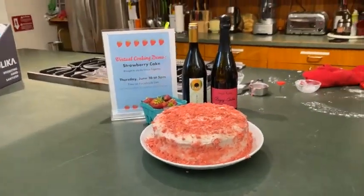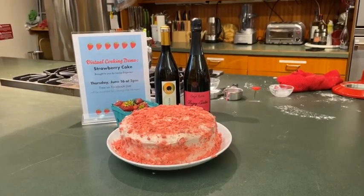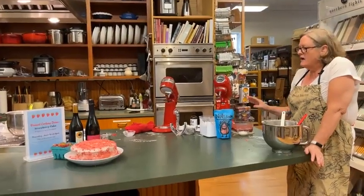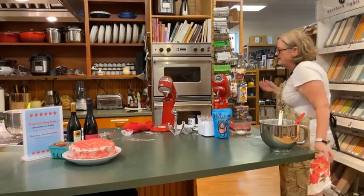Oh, by the way, this is not my recipe. This comes from Sally's Baking Addiction, which is one of our favorite online sites to find recipes. Everything I've tried from there has been really good, pretty easy to follow the directions and everything, and delicious.